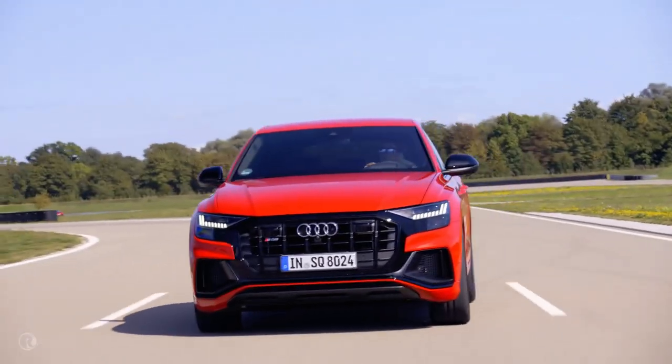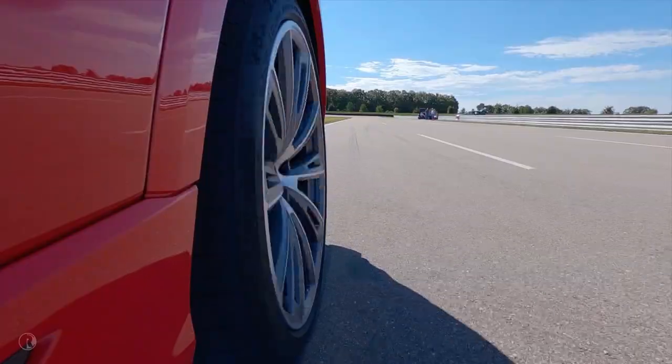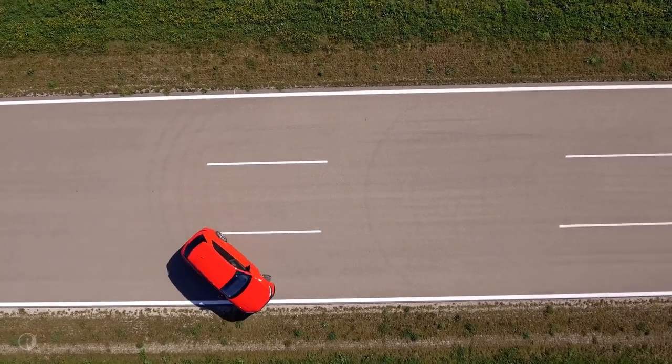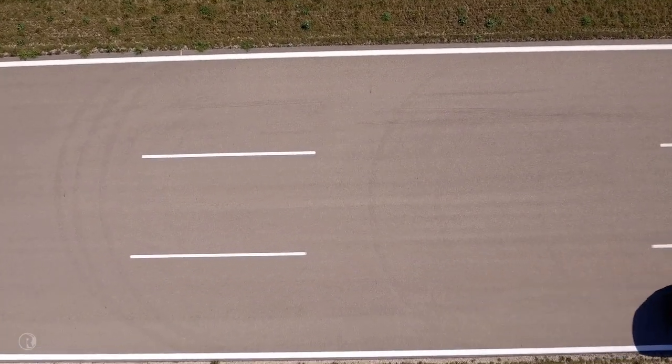The all-wheel steering system does not only improve vehicle dynamics in handling situations, it also assists in everyday life, in typical parking maneuvers, where it reduces the turning radius and the steering angle demand in parking situations.